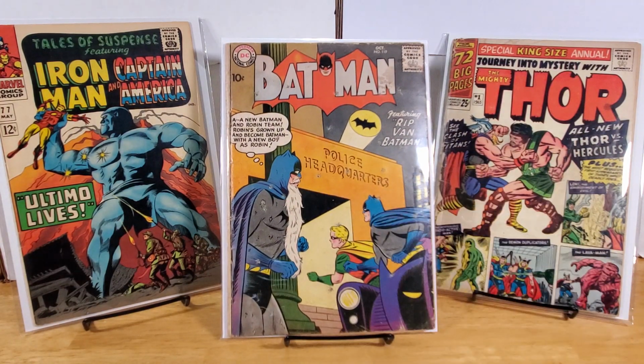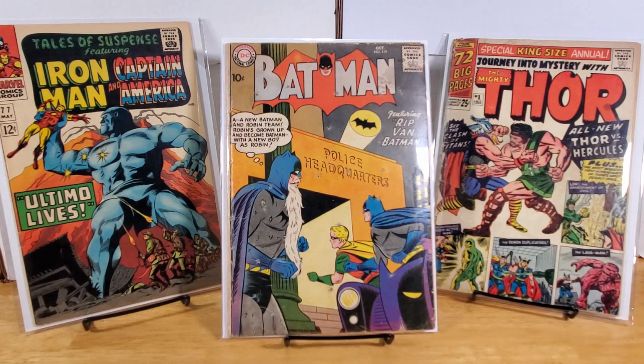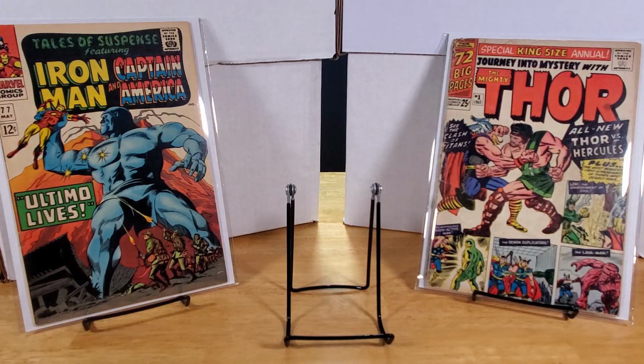We've got Batman 119. This was only like $4, and then I got home and realized, I knew it was low grade, but it's got holes punched all the way through the book. So this is like, I don't know, fair, good. It's complete. Story's complete. You can read it, but beat to heck. But a 10-cent Batman for $4, it's complete. I think everyone's taking that home with them.